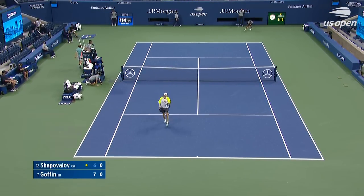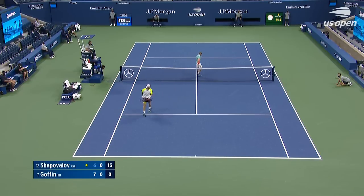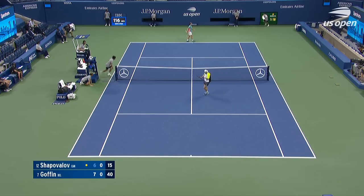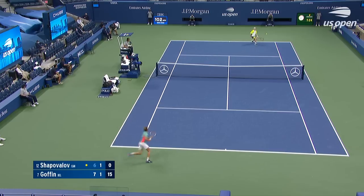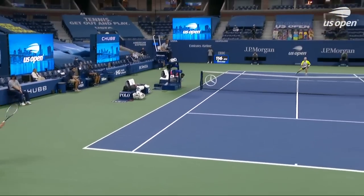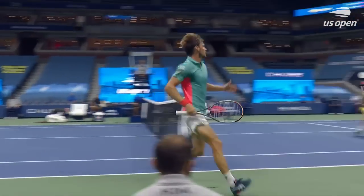Denis Shapovalov needs a little bit of positivity. Saw a big fist pump after that. Super speed from Goffin once again, but Shapovalov that time all over it. 15-all. Yeah, it's a good angle to see just how fast David Goffin is. Look at how quick he is moving.